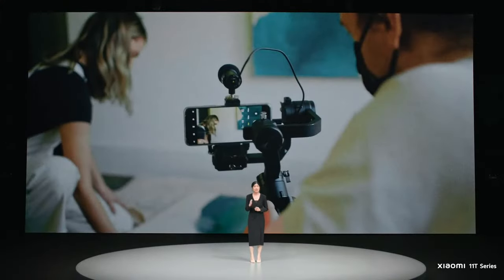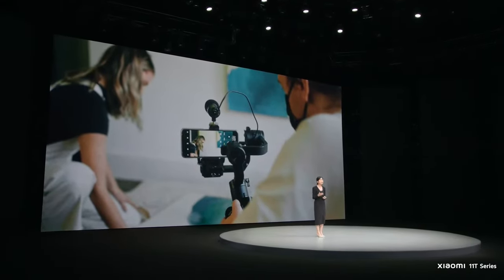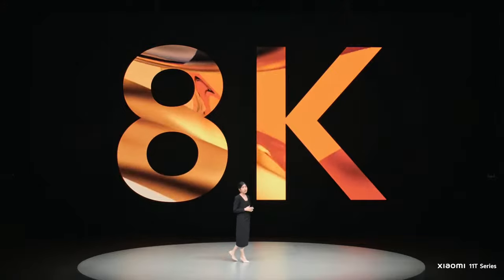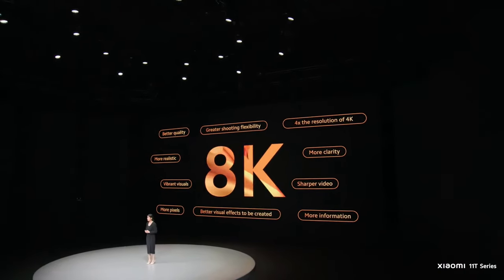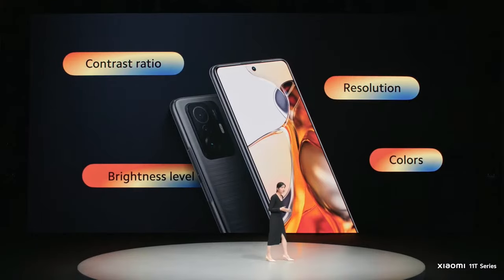In fact, even from our previous generation, our Mi 10T Pro was the go-to smartphone for many professional users in creating high-quality videos. And so, with Xiaomi 11T Pro, you can record videos in 8K resolution. 8K is one of the highest resolutions available in the smartphone market right now. And even a crop-out photo from your 8K video will still be detailed enough to share on your social media feed.